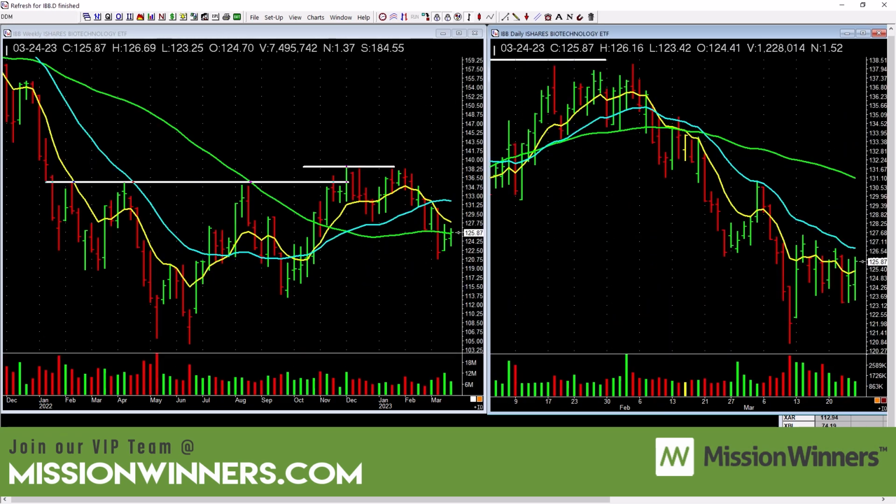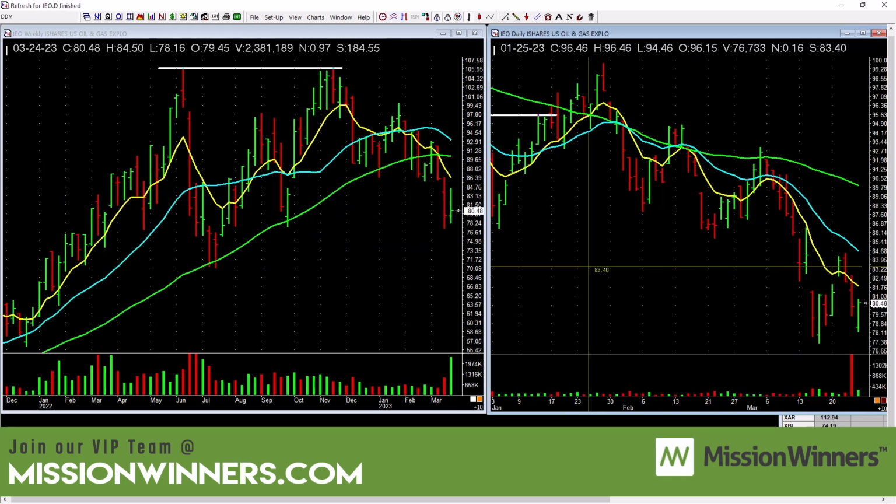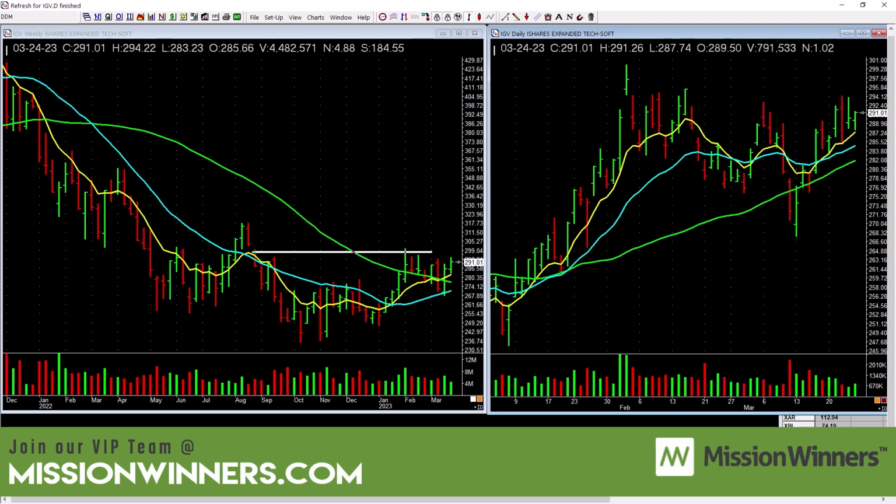Biotechnology. This is maybe a higher low, but it's below all the moving averages. You're not going to see this setup in any chartbook anywhere saying this is what you look for. It's pretty sloppy. Be careful with biotech. Oil and gas, lagging, nothing great there. Be careful with oil and gas.